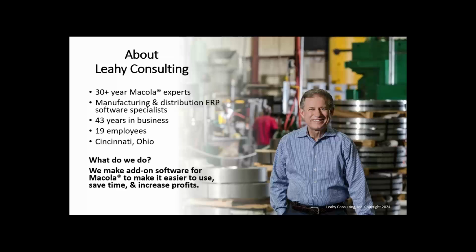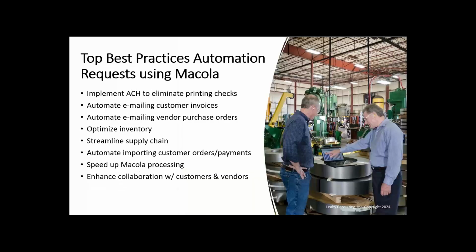And just a recap of what we do, we develop software. We make software, add-on software, we'll call it, for Macola that makes Macola easier to use, saves time, and increases profits. So that's what we do, and that's what we're going to talk about today. Today's going to be a combination of products that we've developed and also some very good products that are built into the Macola software that not everybody knows about, and we'll be talking about those as well.